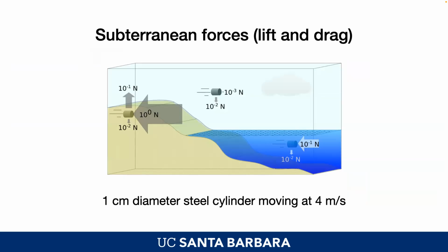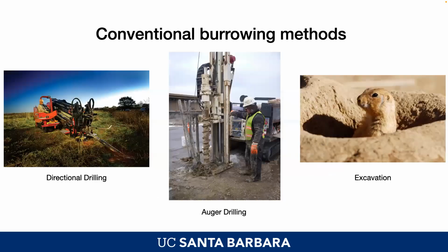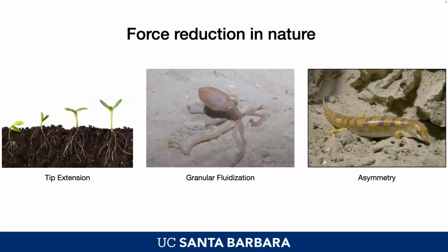The other key here is that a symmetric object moving through sand actually experiences lift. There's forces pushing it up. The reason for that is basically, it takes more force to jam sand down than it is to just push it up and out of the way. I'll get back to that later. Conventional methods include something like drilling or excavation.